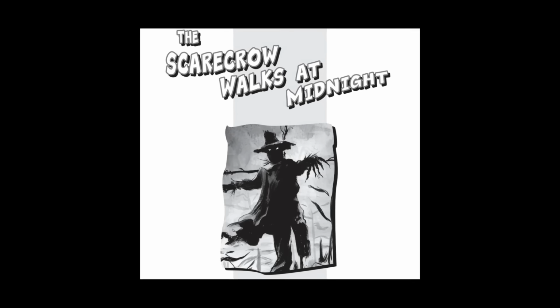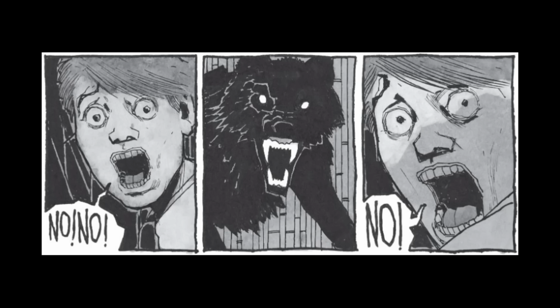It was combined with The Abominable Snowman of Pasadena and Scarecrow Walks at Midnight. And I actually used to own this comic book, but that was like a long time ago when I was like 6 years old. So Lord knows where it is now. And it was pretty terrifying as a kid. They really made the wolf look horrifying. Just look at this.